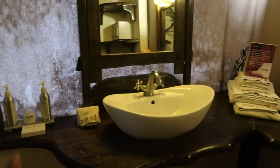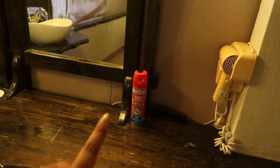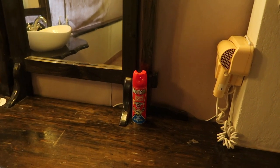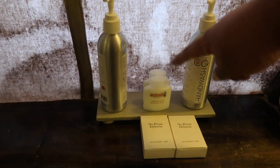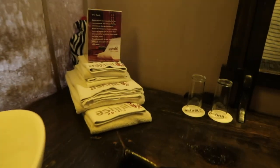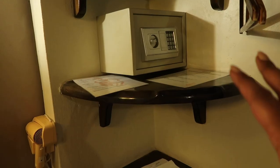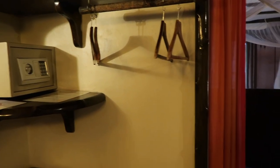And here we have a sink, the double mirror. Oh, this is great, you can do your makeup here. I've just noticed this. Very happy about that. There's also some mosquito repellent or insect killer. Okay, great. And here we have some hand wash, mosquito repellent, which is very handy, a couple of shower caps and body lotion. And there's a whole selection of towels here, which is great. The safe here for your valuables, a hairdryer, somewhere to hang your wet clothes, I guess.